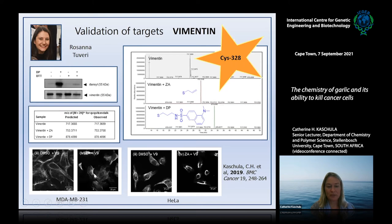And you can see this using the V9 antibody in breast cancer cells and in HeLa cells. You can see here that the vimentin filaments have become condensed following treatment with aquayamycin in these two different cell lines. So this validation experiment seems to show that indeed aquayamycin is targeting vimentin. It was one of the targets we found, it's at cysteine 328, and this is actually causing a functional change in the filaments.